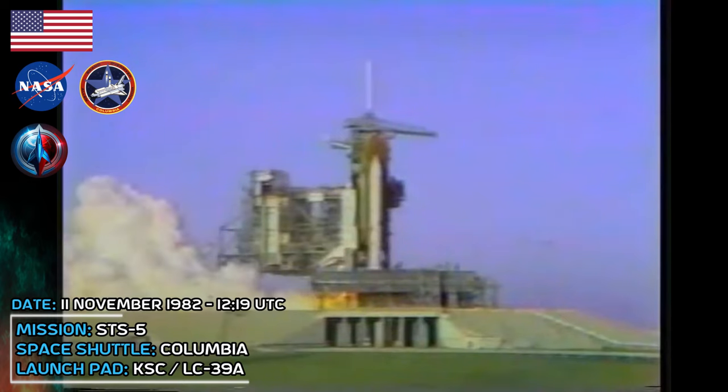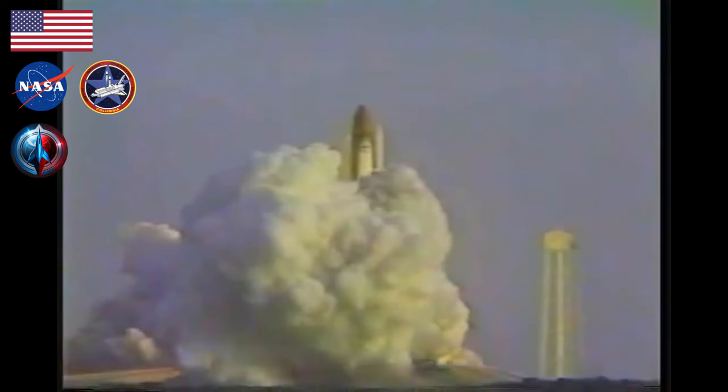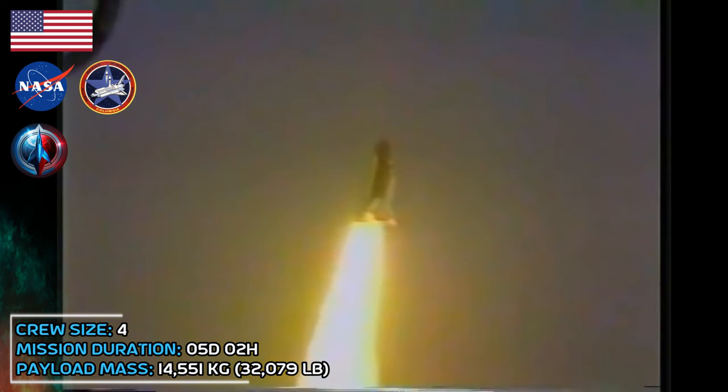3, 2, 1, and solid motor ignition and liftoff. Liftoff of the first operational space shuttle mission with two satellites on board, and the shuttle has cleared the tower. Roll pitch program. Roger, Columbia. Houston now controlling.